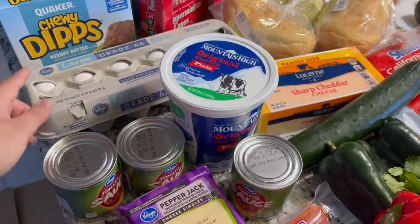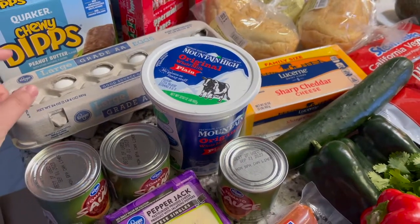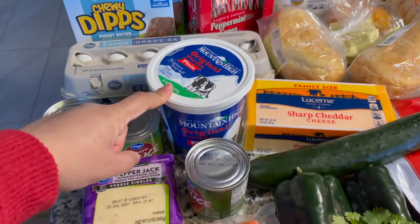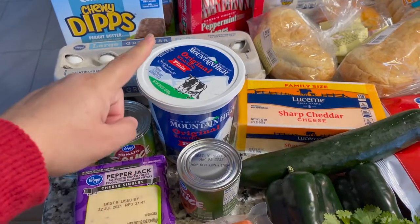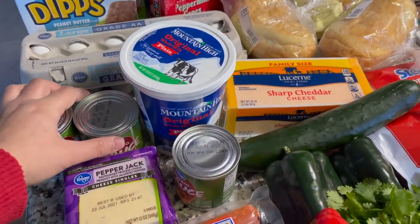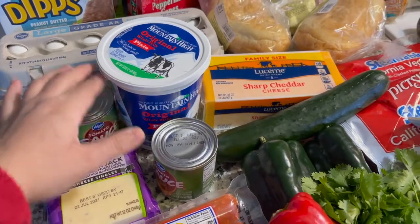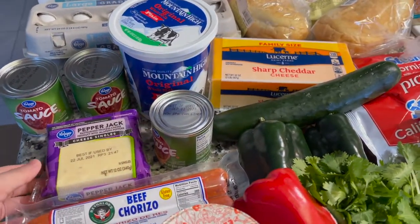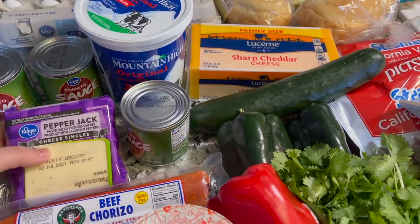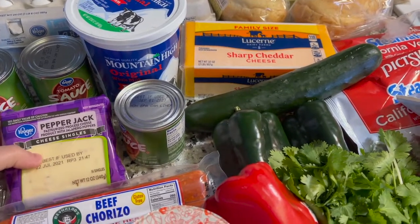And then I needed eggs, so I just picked up a thing of eggs. Also needed some yogurt because I'm going to make a Greek dish coming up soon, and I wanted to make tzatziki. So I just have some of that. I needed tomato sauce, so I grabbed a few cans of those. And then I really like these Kroger brand cheese singles. They're kind of like a Kraft single.